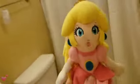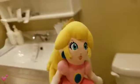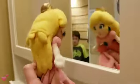Here's the first bathroom that I've seen. This is a very nice shower. The walls are tiley, I guess. The toilet has a screw in the middle, and the sink is really nice, and so is the mirror.